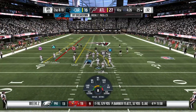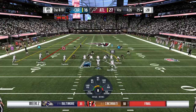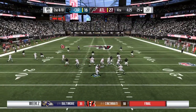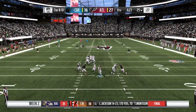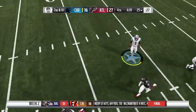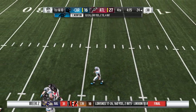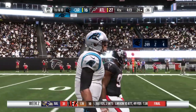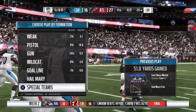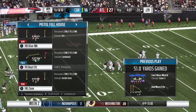Meanwhile, they take a shot to start the drive, but this is going to wind up incomplete. Throwing again on 2nd and 10. Newton, he's going to go deep for Funchess. That's caught at the 25. And all the way down to the 24-yard line. A fantastic connection that time. Newton to Funchess. 51 yards.